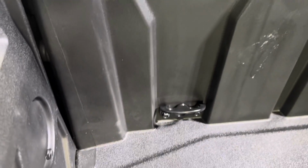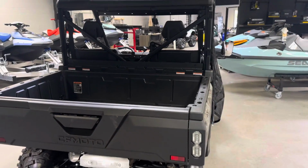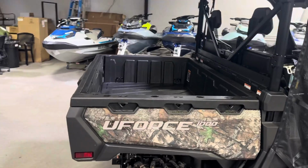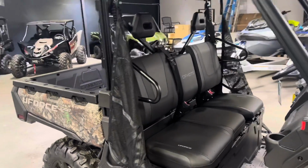If we look in the bed, it does have your tow hooks on the back. It's got the little holes in the bed, right? It's got a similar system to what everybody else has, Can-Am, Polaris, etc. They're kind of their lock and ride type stuff. I've got a nice rack on the back of mine, and it's been real handy for tools and all that kind of stuff.